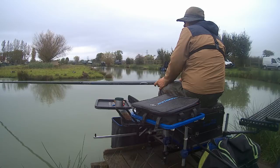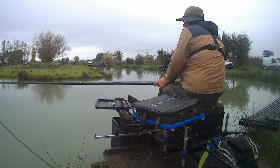So right at the start, I fed a ball of groundbait into the open water to my left, because I've got three empty pegs to my left down here, because it's not a favoured end of the lake in the winter, in the cooler months. So that gives me a bit of room to my left here. So I put a small ball of sort of silverfish groundbait down there with a few maggots in.